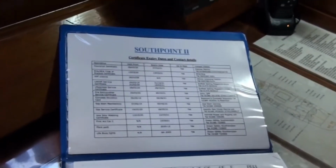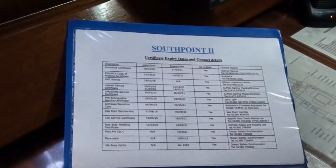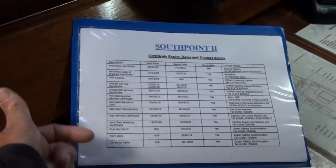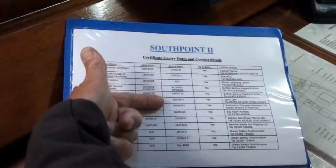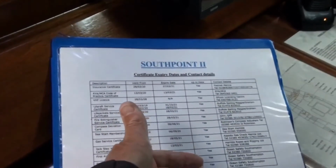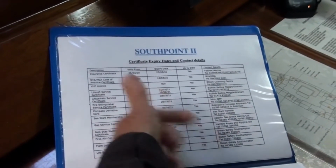To make life easy, we have a short list. It's the certificate, expiry dates and contact details. These are all the items within this file. Certificate dates are valid from, and expiry dates, and whether they're up to date, which they obviously are. And then these are contact details for the various certificates.